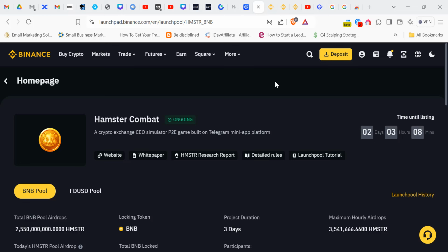All right, so it's barely 2 days to go for the Hamster listing on Binance, on exchanges generally. And this tutorial is to show you, between the FDUSD and BNB pool on Binance Launchpad for the Hamster Kombat free airdrop, which do you think is better? So I'm going to be breaking it down here now because you still have 2 days to go. So you can still take advantage of this.